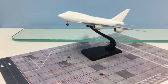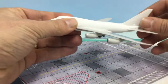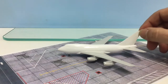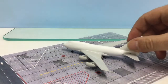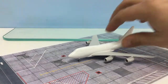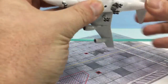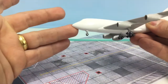Looks like a really good 747 in my opinion, and I think that overall this is going to prove to be a real winner for my collection. I'm going to get as many of these as I can. I think the detailing is exquisite. It's got a better tail than both the Herpa and the Gemini. It's got much better engine pylons than the Herpa and Gemini. It's got a much more fine and detailed landing gear than any of the existing molds. And in my opinion, the nose is also a superior shape than on the existing molds.